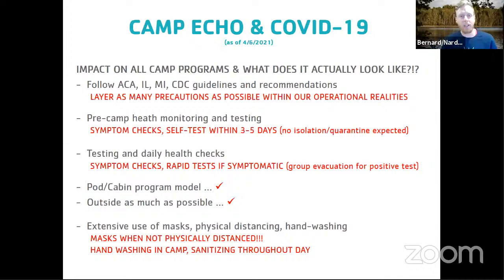So as we continue to refine our COVID protocols, things continue to evolve rapidly, and in a lot of ways that gives us a lot of hope while still remaining cautious. So we are actively following and plan to implement a combination of the American Camp Association, State of Illinois, State of Michigan, and the CDC guidelines and recommendations. And each of these entities is putting out information at a variety of levels. There are the minimum expectations, there are recommendations, and then there are best practices.